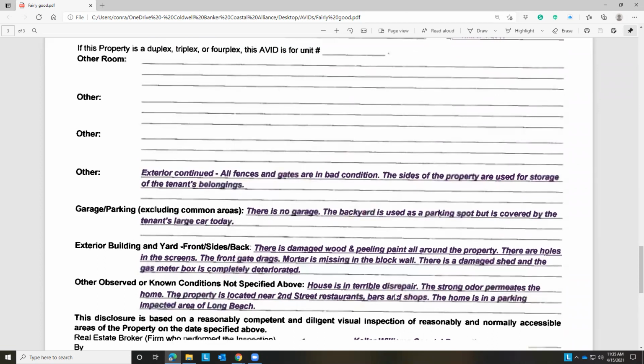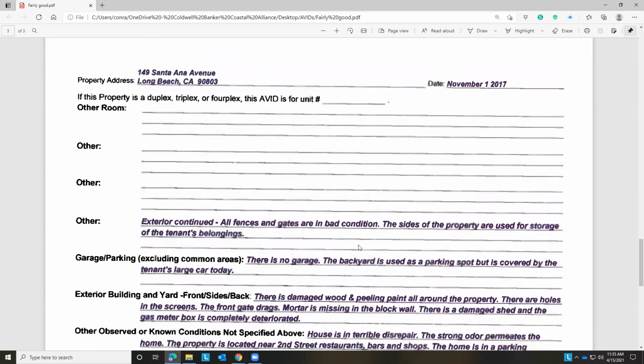I don't know if this was your client, if you'd really want to put houses in terrible disrepair. But this is one that somebody did for a home that was basically a hoarder home.